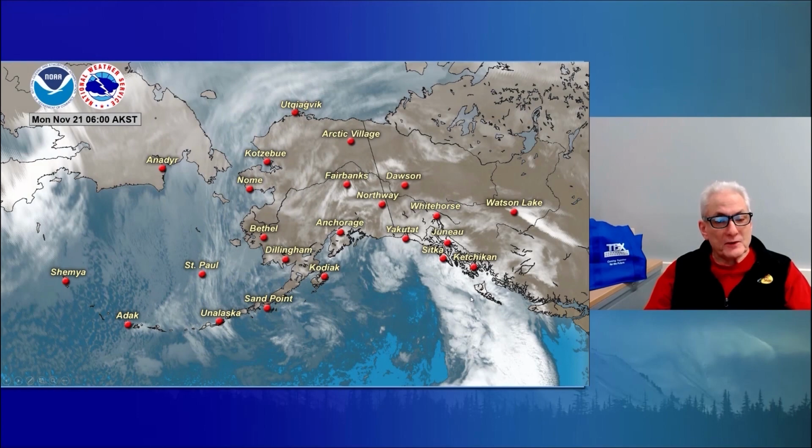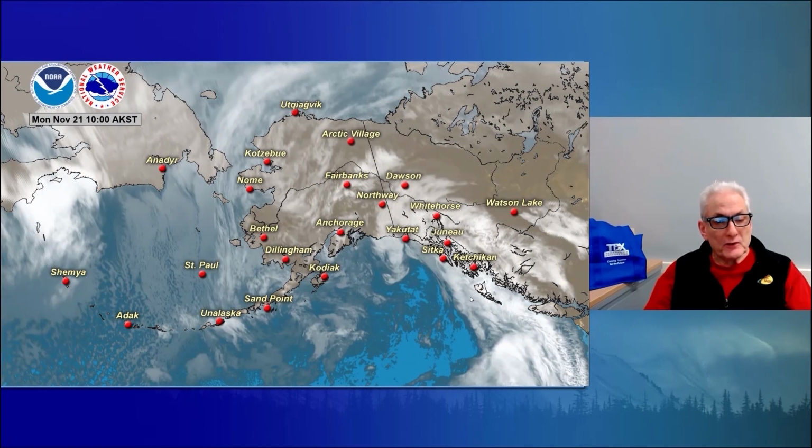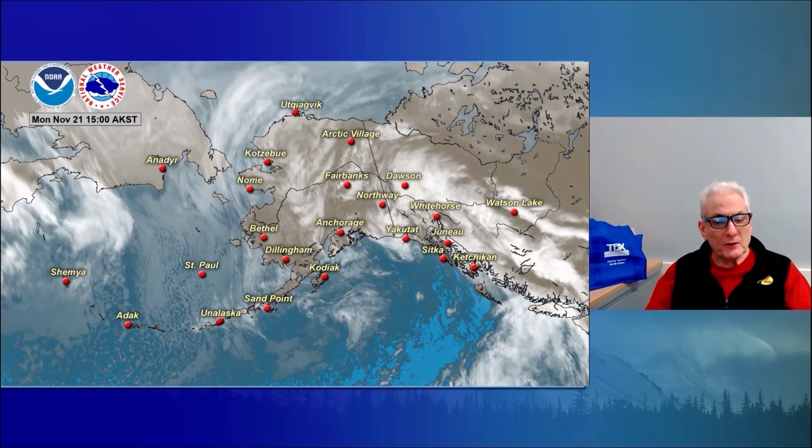Up first, satellite imagery showing low pressure rolling up near Yakutat, the low center pulling northward off the north coast of the Panhandle, with a front pushing in across the southeast coast today, bringing gusty winds and some moderate amounts of rainfall to many areas of the Panhandle from Dixon Entrance on up toward Haines and Skagway. Otherwise, breaks across portions of south and southeast Alaska today.